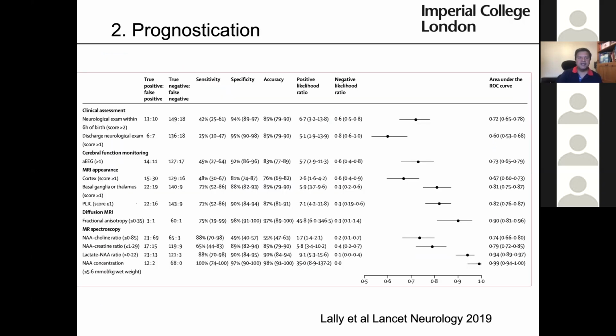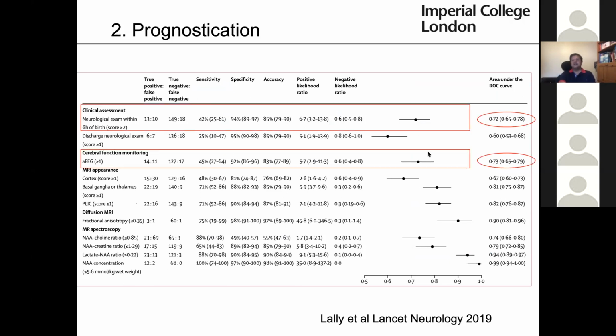Now, the second indication is prognostication. But the issue with prognostication within 6 hours is that if you do a good neuro exam, that is as good as having an amplitude integrated EEG. So the area under the curve for predicting adverse outcomes is similar within 6 hours of age for both amplitude integrated EEG and the neuro exam.